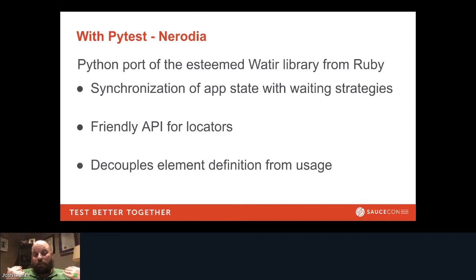Nerodia and Watir also provide a really friendly API. So instead of just depending on find element and only find element with various locator strategies, you can define specific elements like text elements or buttons with really nice locator strategies that have really clean syntax. And lastly, and to me this is a really key thing in a lot of test frameworks, you can decouple your element definition from where you use it. If you've worked with Selenium for as long as I have, you eventually get those stale element exceptions, where you call a find element when you're not supposed to, or you define an element up here in your test and then use it down here and then something wacky happens. So Nerodia can help with this situation.